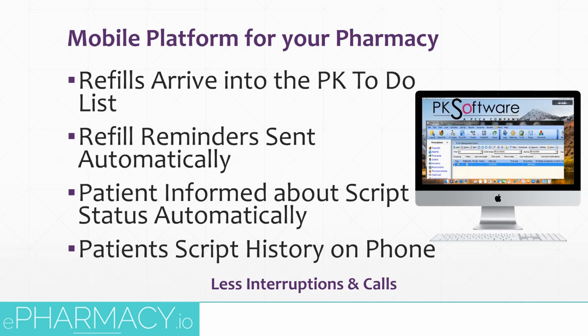Patients are informed about script status automatically. Again, if you dispense the item, the patient gets a message that the item has been dispensed, no phone call necessary. And the patient's script history is on the phone, so they can just look at what the script status is and have a review of it. And the sum total of all of that is that there's less interruptions and less calls.